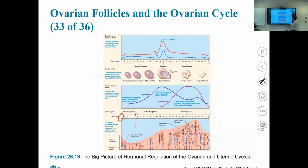Okay, now as this happens, look what happens. FSH and LH start to rise, and these are made by the anterior pituitary, and that triggers the selection of an egg to start to swell. So the egg is starting to swell, and as it's swelling, estrogen levels are being produced here, and they start to go up. And that triggers you to stop having your period and regrow your endometrial lining. And on day 13, we get a huge surge of LH, and that triggers ovulation the next day.